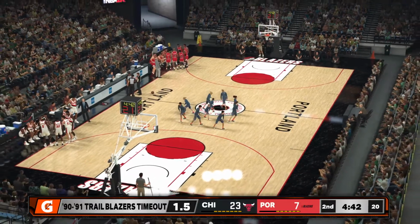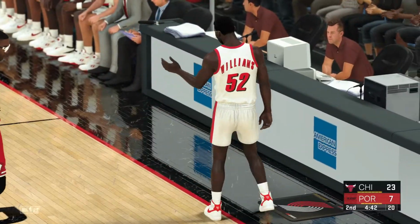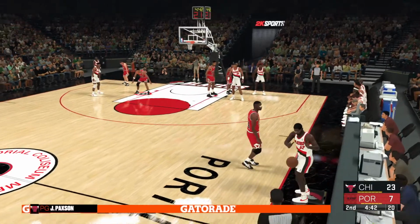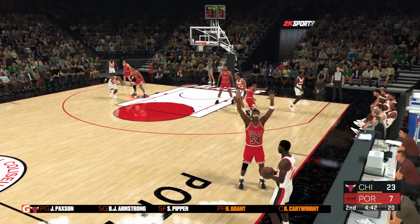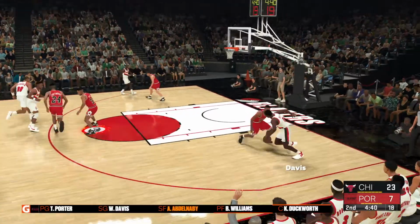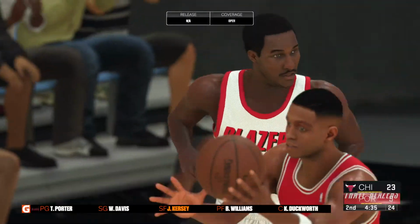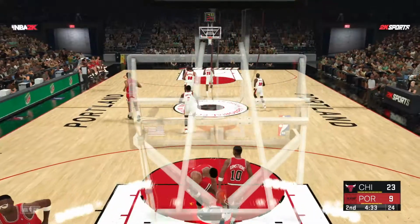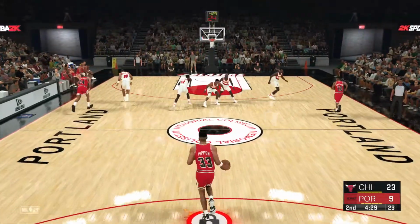The Trailblazers making a switch here. Kersey's checked in. Then for the Bulls, Cartwright comes in for King, and it's Grant in for Livingston. And it's the Trailblazers with the ball. They trail by 16, and the shot goes in. Davis has got his first basket. Great job of screening there. Nice job to take it to the rim and get the finish.